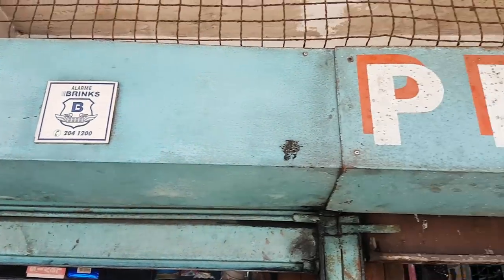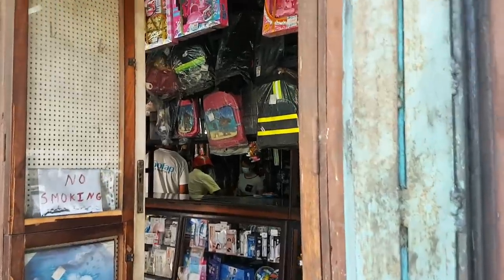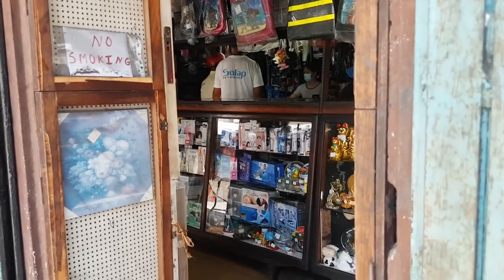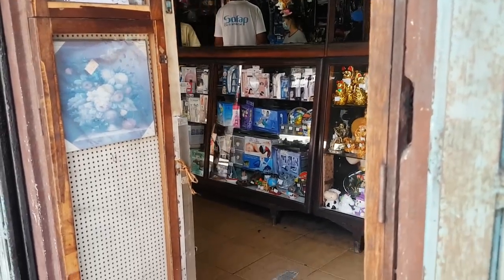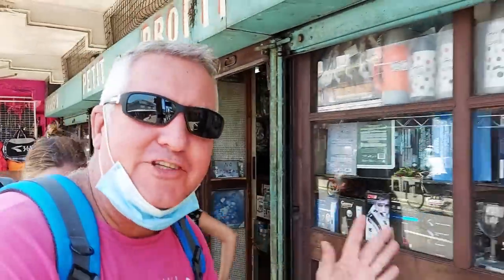So this is Magazine Petit Profit. And you are still lucky enough to find some of these in Goodlands, the original old stores with their old wooden furniture and everything inside as it would have been. Incredible. You go into a little shop like that and it's just full of surprises. You're just looking, you're like, what is that?